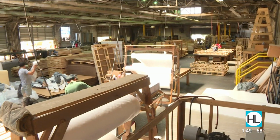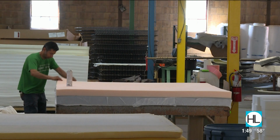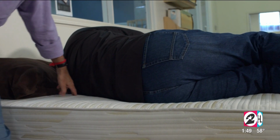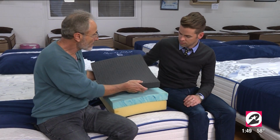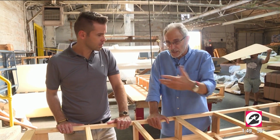And I recently made a trip to Texas Mattress Makers to see how a mattress is actually made. Building a mattress takes a lot of work, and nobody knows that better than Yuval Michler. We call him the mattress doctor because at Texas Mattress Makers, he's been making and selling high-quality mattresses at a lower price for 40 years. Today, he's showing me how his mattresses are made.